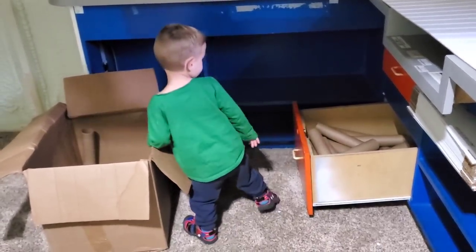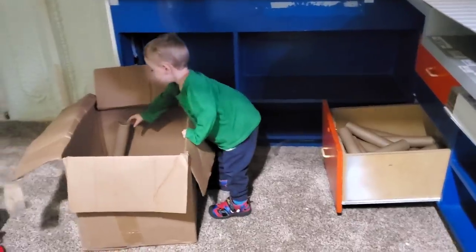Dalton, are you working? Yep. Dalton's loading up the tubes. We just got our desk. Easy job. And I am putting some boxes in here. Also, easy job. I should have built this.